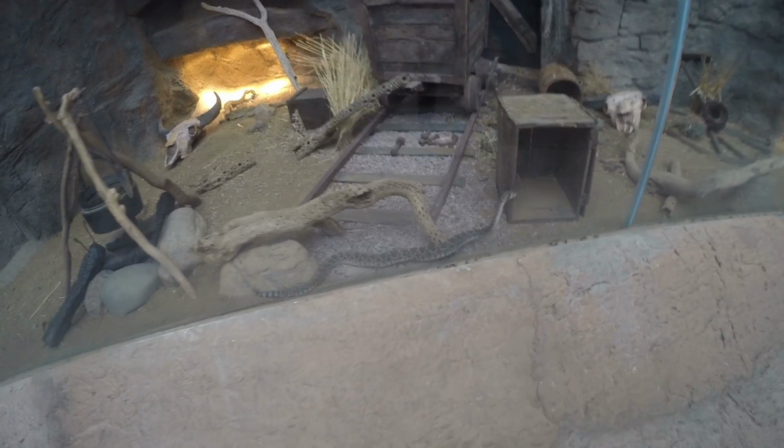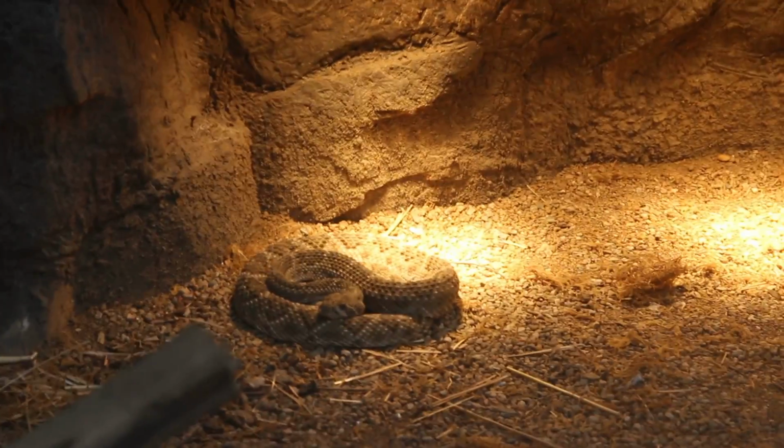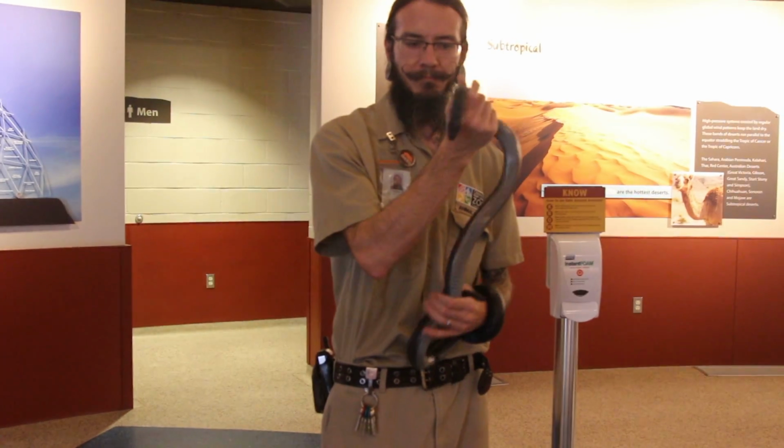Sarah hopes the new rattlesnake exhibit will help educate people on the benefits they offer. And you can get right up close to a rattlesnake and see that animal isn't doing anything. Venoms are so important pharmacologically. There are so many different chemical components to any venomous snake, and we're just now beginning to understand that.